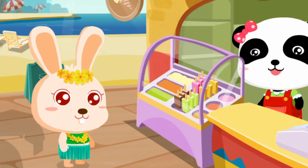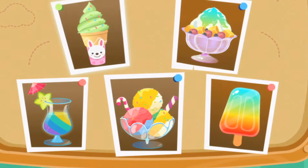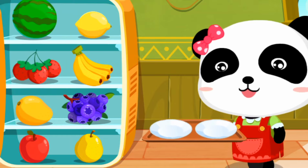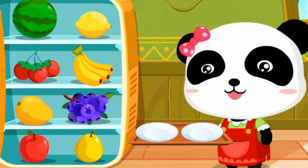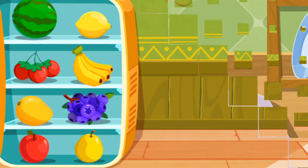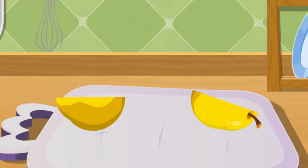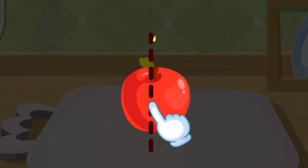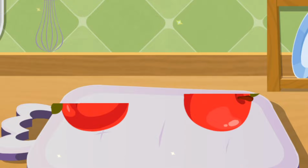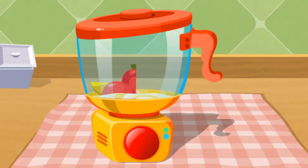Welcome. I would like to have a cold soft drink. Make you a dessert. Choose two fruits that you like. Press the button to make juice.